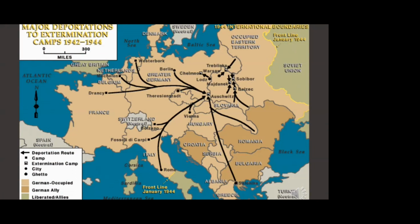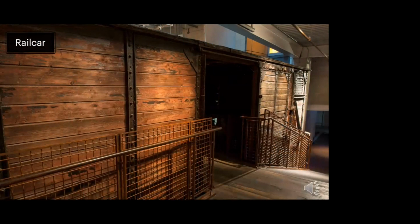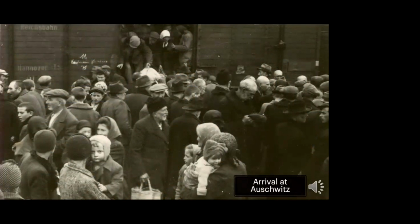Packed into boxcars, without seats or windows, dozens of people were crowded together, sometimes for many days, without food or water, and with no indication of their destination. Many people did not survive these journeys. Those who did were greeted at their destination by a chaotic scene, Nazi guards shouting orders in a language few of the deportees understood, separating people according to age and gender, and tearing apart families.